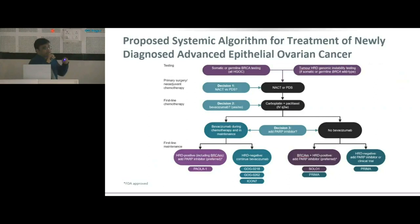You can see here, check the mutations, and based on mutation, you have to decide, give chemotherapy. If you have used bevacizumab as an initial regimen, then you have to continue bevacizumab along with the PARP inhibitors. And if you check any mutations, treat accordingly. The lower down are the different trials, which I am not going into the details of.